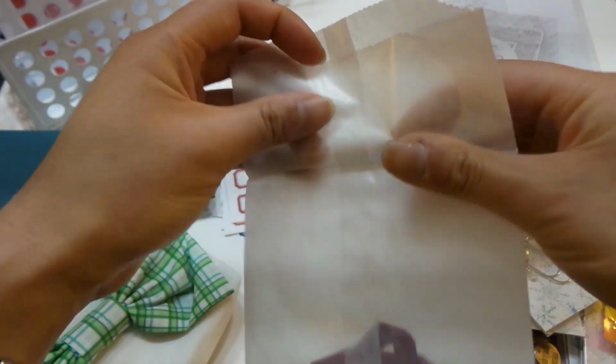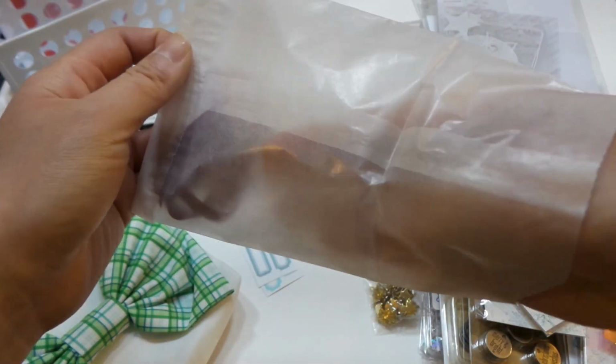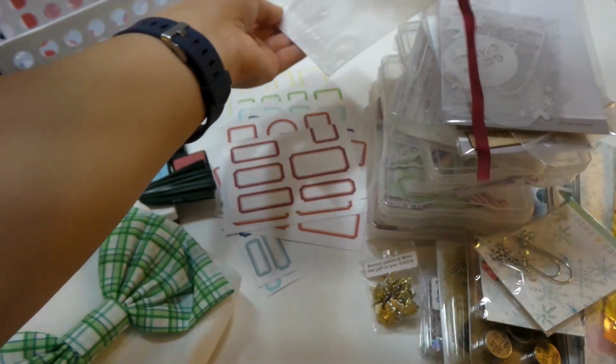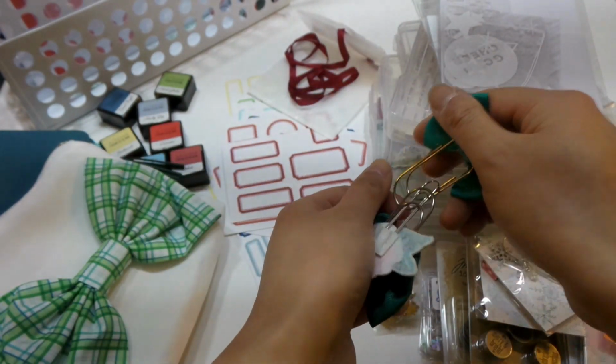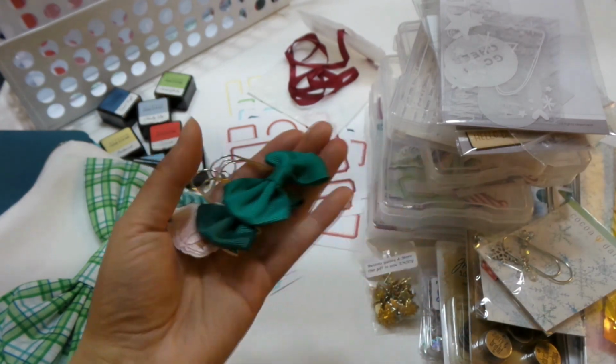Here we just have some ribbon from one of the Coco Daisy kits, I think the Christmas kit. And it just looks like that. And a couple of paper clips as well from the Coco Daisy kits that I might use.